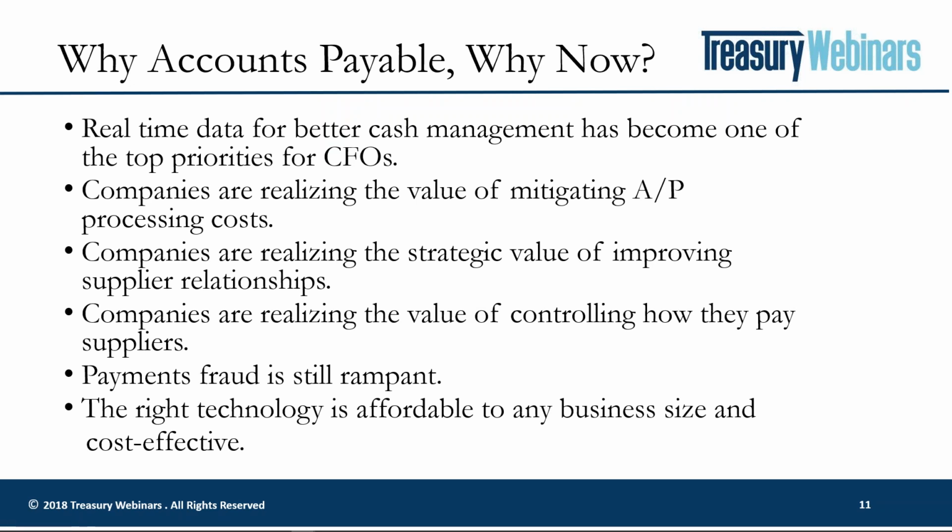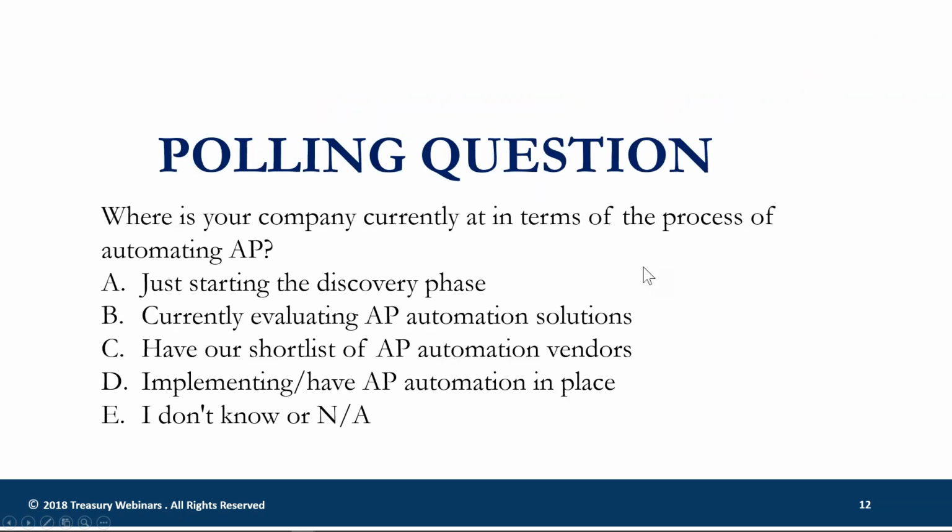So there's going to be value for you to automate accounts payable, but it's going to make those integrations of acquisitions and those complexities with international payments and suppliers much easier to absorb.